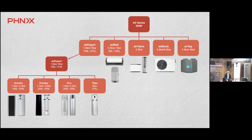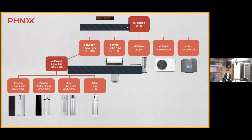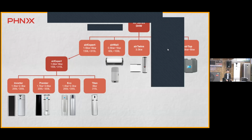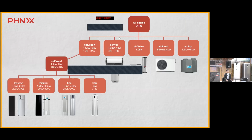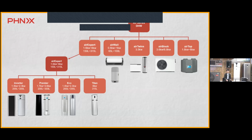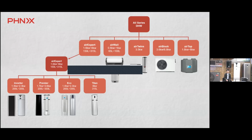And the ones below are our leading products. Starting from the right, Titan, named after a Greek mythic giant. True to its name, it has our maximum capacity of 6 kilowatts and maximum volume of 350 liters. The next, the Eco series, has good performance but a comparatively lower price. If you want high-end products, you can choose the premium types. They have a better appearance and better performance. And the last ones are our inverter, the state-of-the-art products.